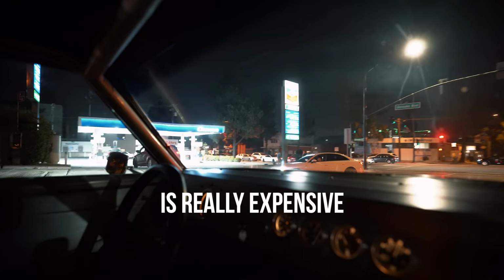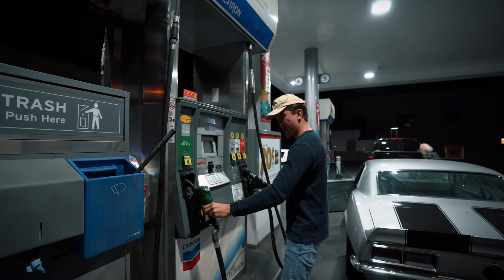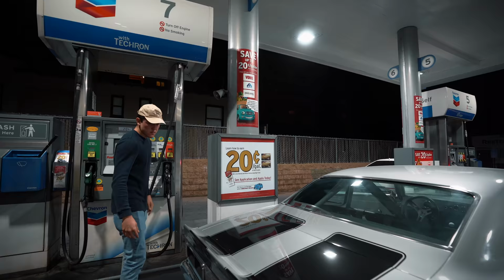Oh, I forgot gas is really expensive. I know. Good thing my tank's only 5 gallons. Always at the gas station. Gas, oh, putting in 91? Oh, diesel! What's going on here? Oh my god. All right, we're putting the race fuel in. I'm only putting 91 in for the video. Usually we have to go really fast in this runs video. 87. Oh yeah. Don't forget your keys.